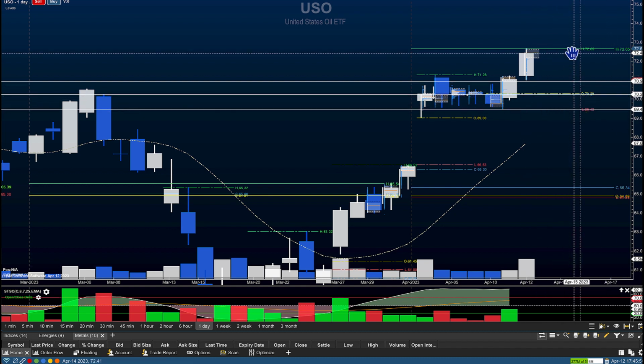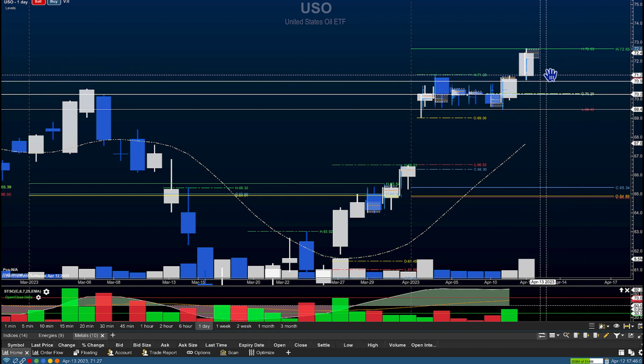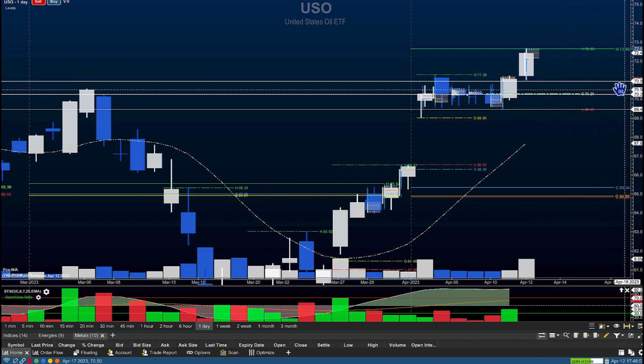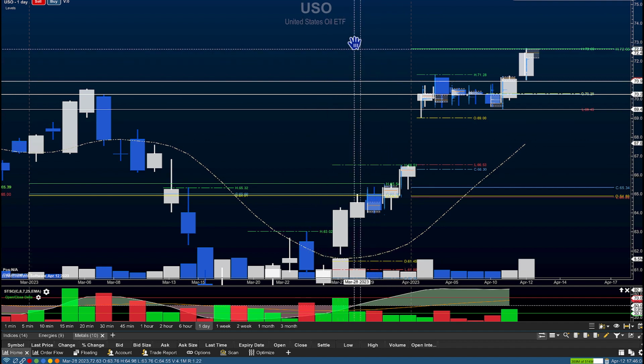And that is going to push us up into the 72 area if we can pull back over the next couple of days and find ourselves support action near the 71 area. It's going to be a great trading event.